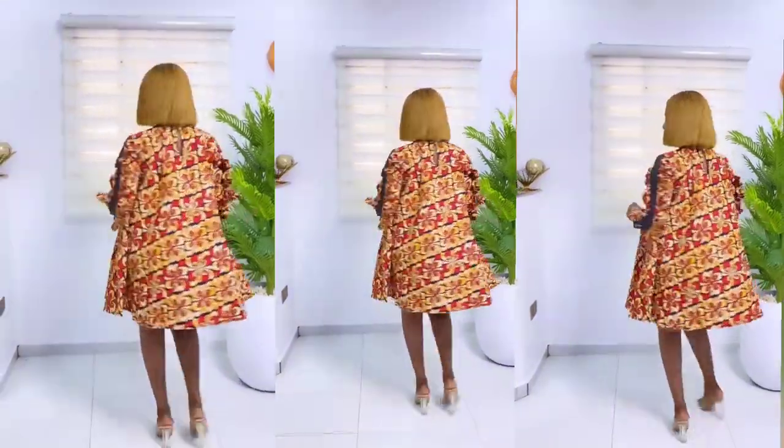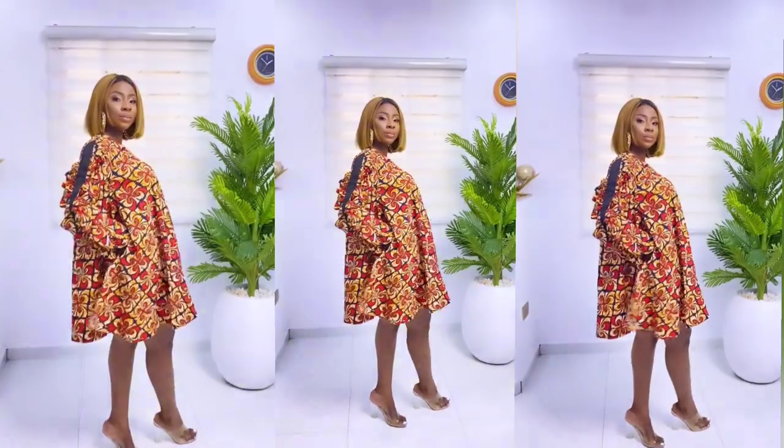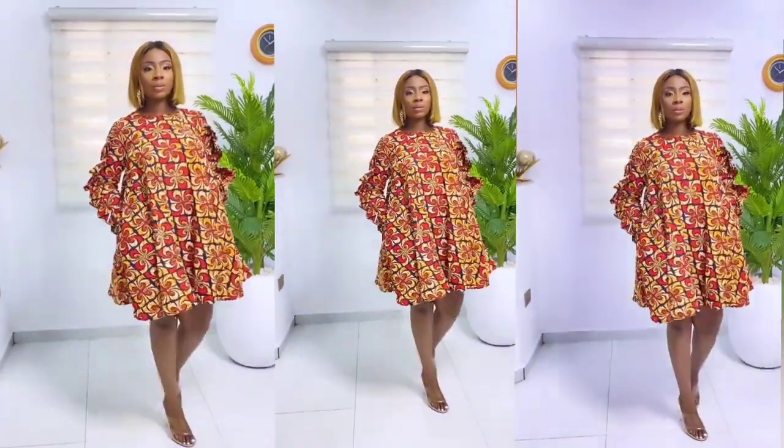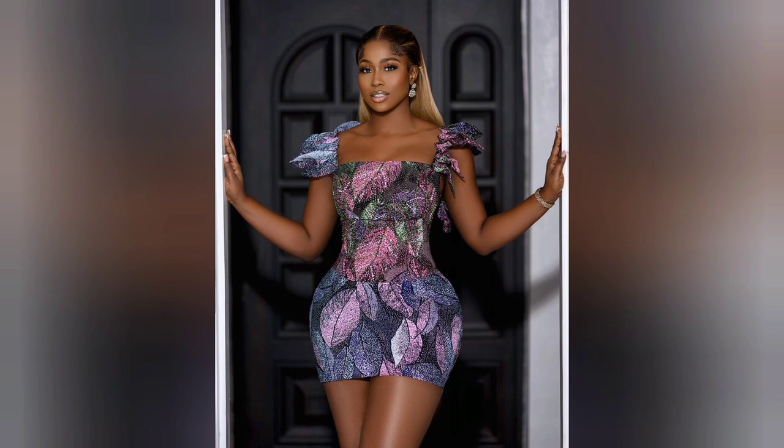Guys, look at this beautiful Ankara girl style. Guys, look, are you seeing that details? Like, are you feeling the details on the sleeve area? It's so beautiful, and I love the flair of this gown. Now, one beautiful thing about this gown is that you can go ahead and rock it with your sneakers.